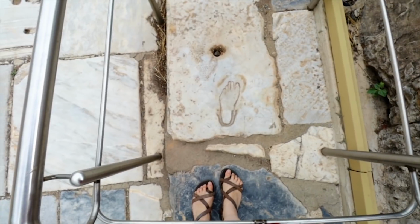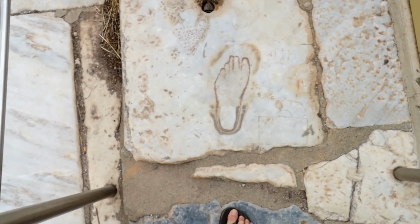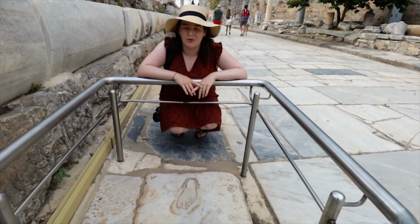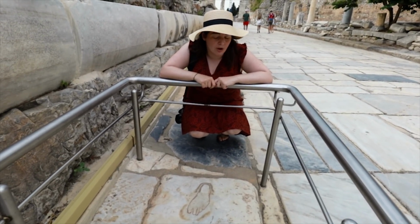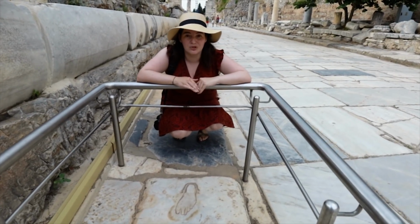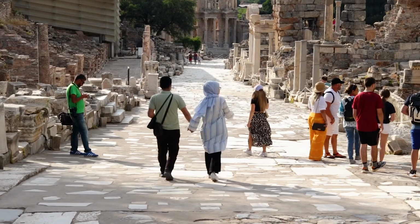And then here we have basically the oldest form of advertisement in the world. In antique times, going to a brothel was like the most normal thing in the world. If you were in a new city and you were unsure where you could find the brothel, you would have these symbols on the floor guiding your way through the city. You would know that you're getting closer to what they call the brothel, or more lovely, the house of love.